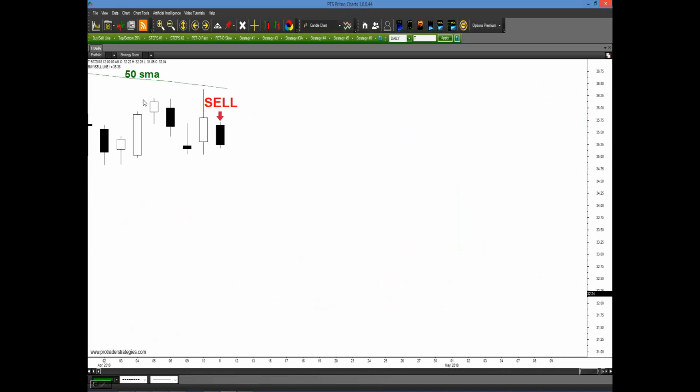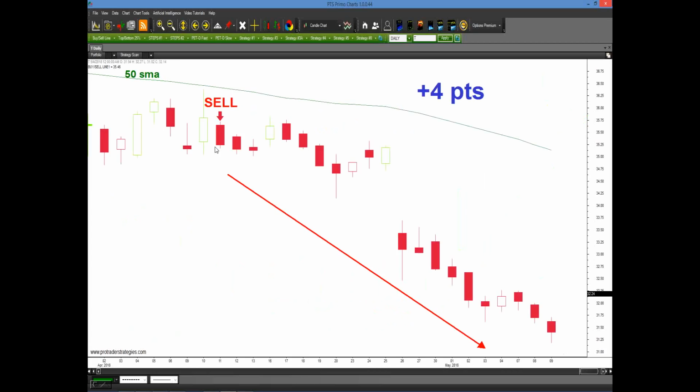Here's another example, a sell in letter T. It's below the 50. It closes in the bottom 25%. We simply add the PETD, and it's confirmed because the bar is colored red. So we fell 4 points coming into the first week of May.